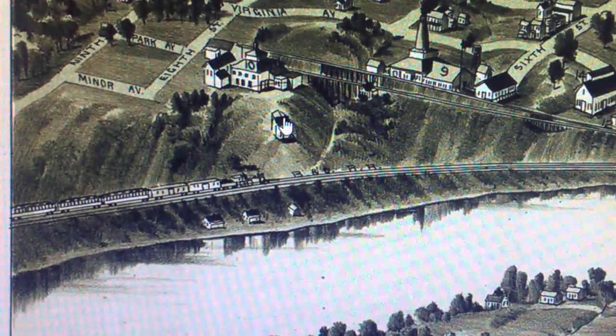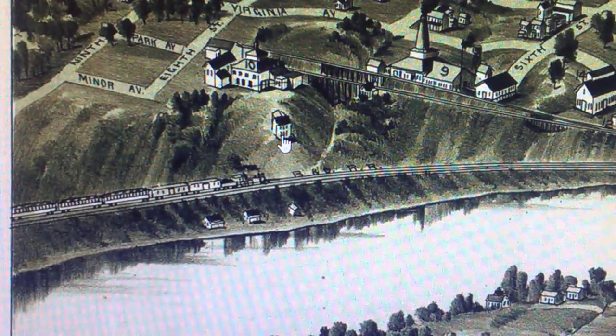And across the railroad tracks, right here, was the Fleming farm. And this is 9th Street where you come into the farm. And out this way is toward the B&O Railroad Trestle that was destroyed in the Civil War.